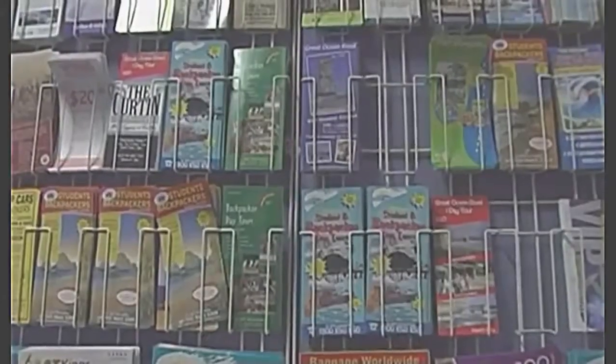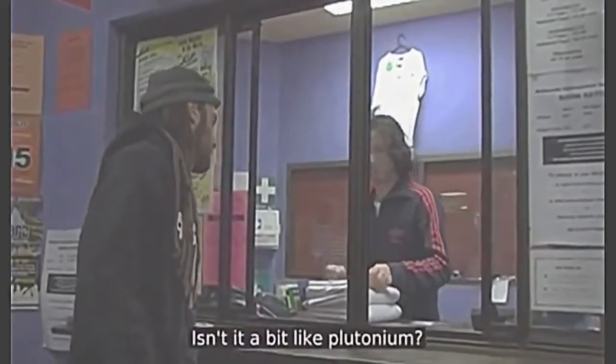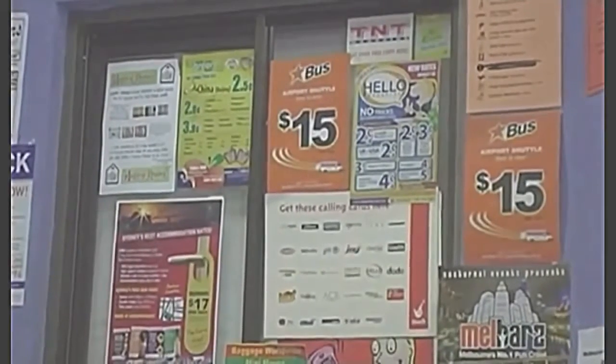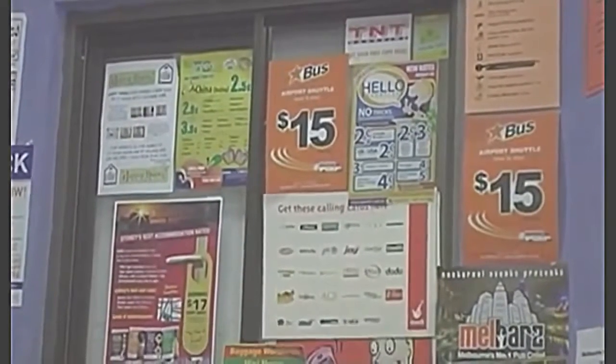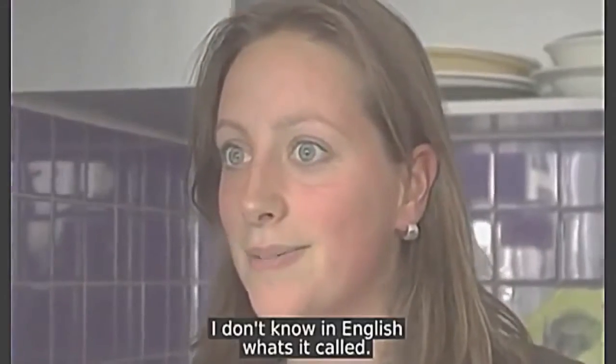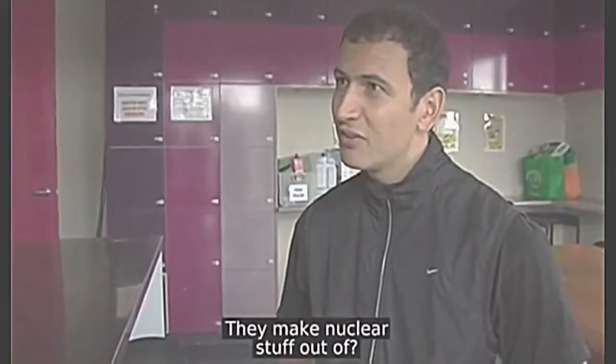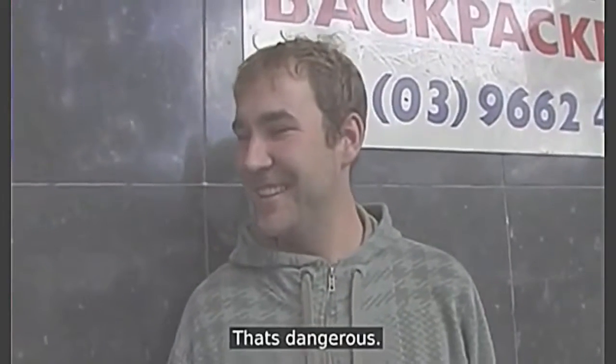Uranium. Isn't it like a chemical? Yeah, it's like a chemical, isn't it? No, I don't know what it is. Well, it's a country. It's a country. No. It is like, isn't it like a bit like plutonium? Yeah. Is it? Like some sort of explosive or something like that. Uranium? Uranium? What's that? A nuclear thing? I don't know in English what it's called. It's a nice thing, I might say. It's used for good and for bad. That's the stuff that they make nuclear stuff out of? Yeah, that's dangerous. Uranium? How you mean?